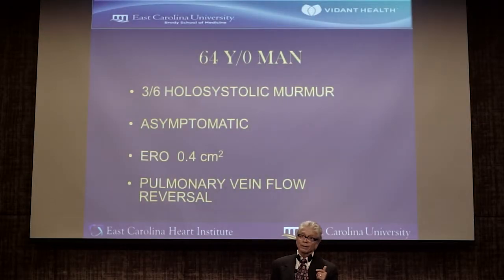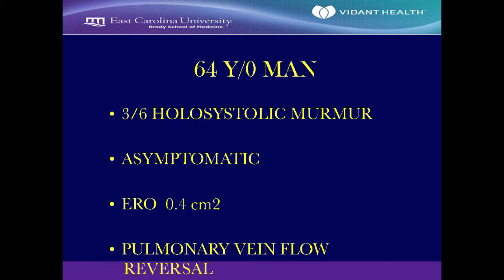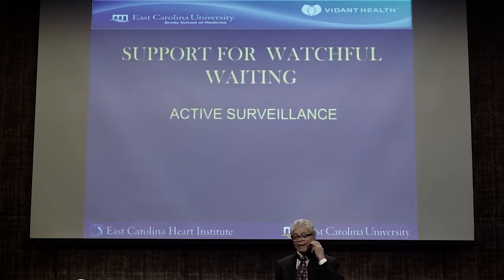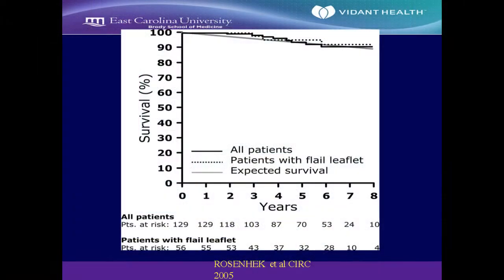Here's another patient. He's 64 too, has all the evidence of severe mitral regurgitation with an end systolic dimension of 39, so within the guidelines, and an ejection fraction of 65%. Asymptomatic. So far, left ventricle looks pretty good. Should we wait? Should we just follow this patient along until he develops a trigger? Well, the evidence for that comes from Rosenheck and his colleagues in Vienna, where they looked at what happened if they waited for a trigger and then operated. And the results were pretty good.